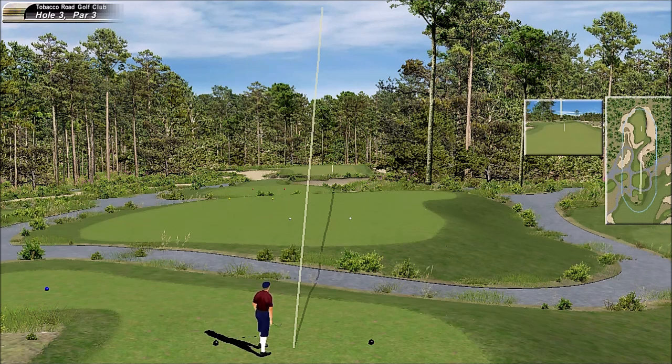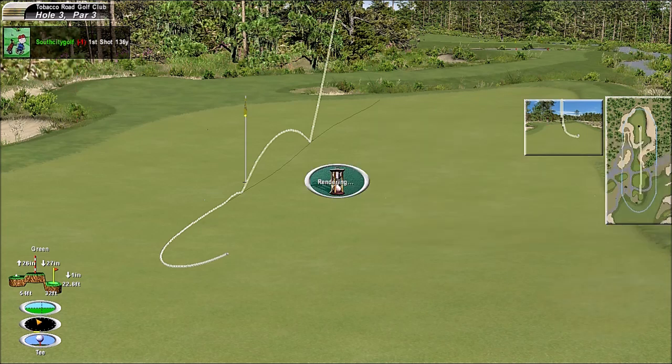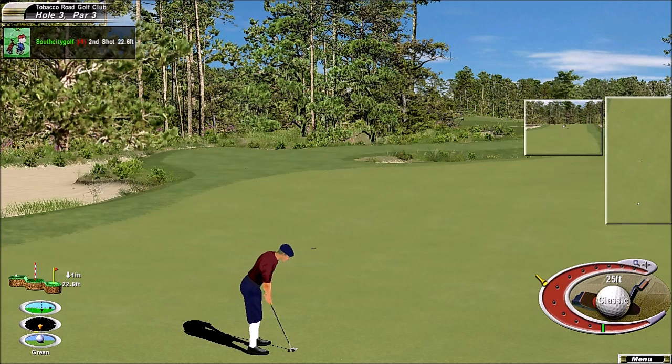Takes it back, swings it through, gets on his left side beautifully. Oh, another one close. Man, oh man. Looking at this birdie try from a long way away.